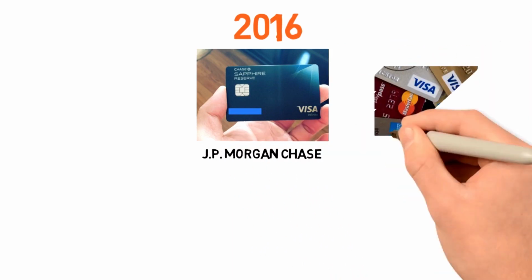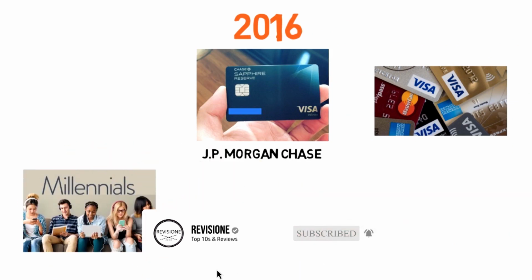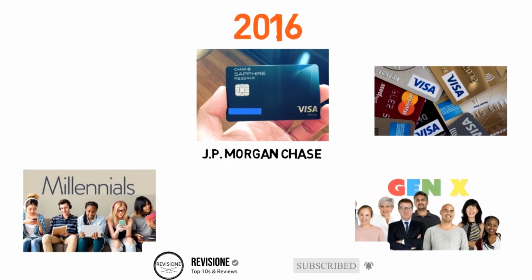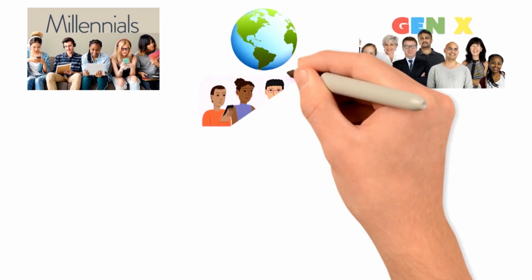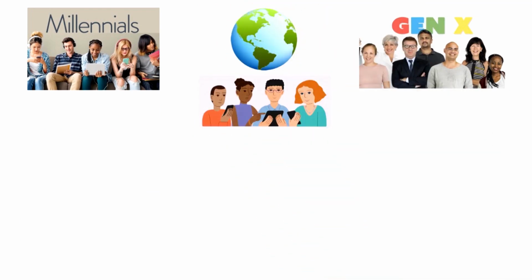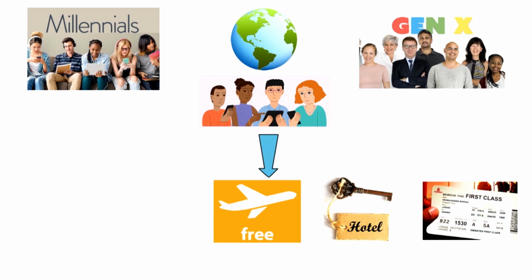Since the 2016 launch of the Sapphire Reserve credit card by J.P. Morgan Chase, rewards credit cards have exploded into a mainstream obsession. This was particularly evident among millennials and Gen Xers as they jumped into the once obscure world of credit card rewards and bonuses, drawn by the lure of high sign-up bonuses, special perks, and the opportunity to use points for free flights, hotel stays, and even first-class tickets.